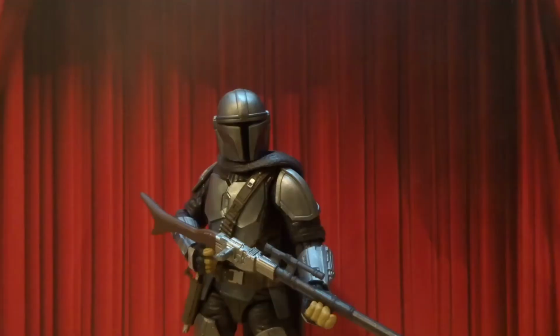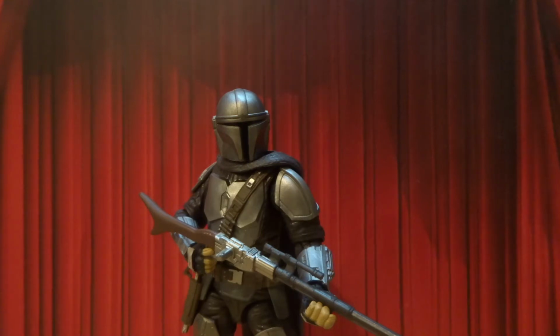At number 10 on the list, we have the Beskar Armor Mandalorian from the Star Wars Black Series. And he's number 10 because he's just an incredibly faithful reproduction of the character that looks phenomenal, moves quite well, and has a good bevy of accessories while being at a very affordable price. I mean, 20 bucks compared to the sort of S.H.Figuarts or Mafex releases, which are way higher, like 60, 70, and he looks almost as good.